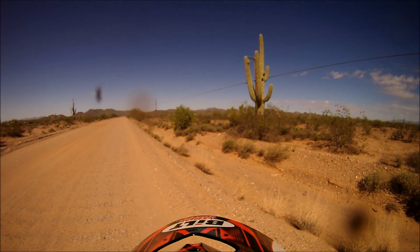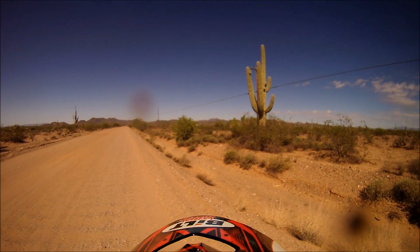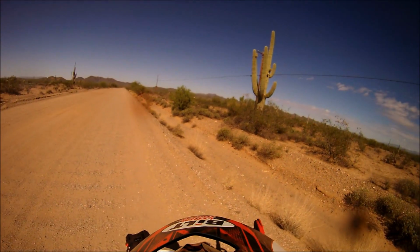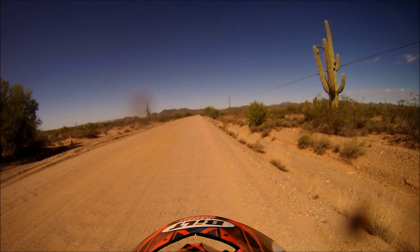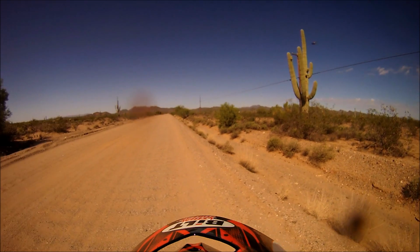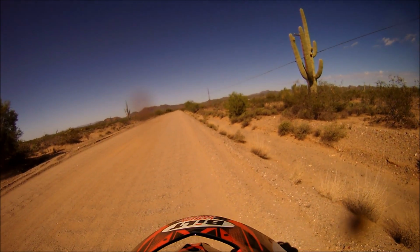We had some storms a while back. If it's still soupy, there's places in there you can sink up to your handlebars. So we're going to check that out. If not, no worries. We'll go across the couple of highways here, and about 10 miles away there's some more trails over there. So off we go.